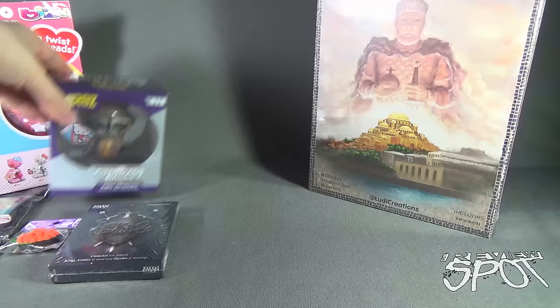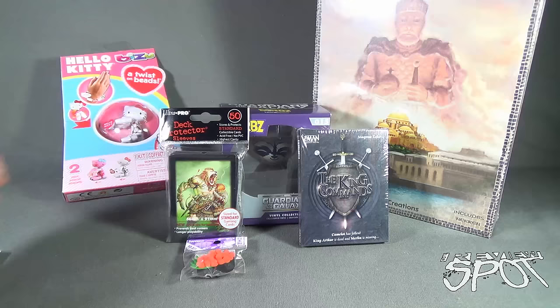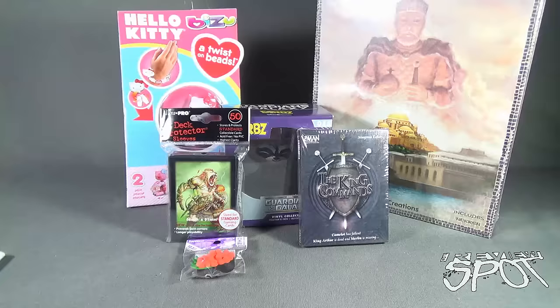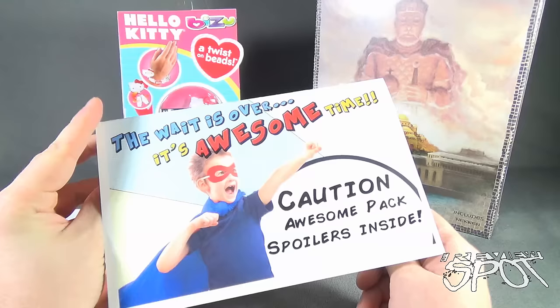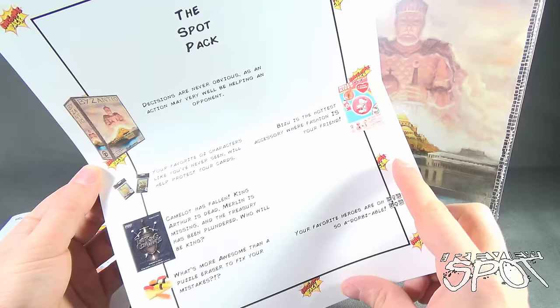We got Byzantio. We got Dorbs. The King Commands. Got an eraser. Some card protection sleeves. A Hello Kitty beads right there. I don't know why that's not staying up. There we go. And we got ourselves, of course, the Awesome Pack Activity Book. I guess now we can go ahead and read the book inside, the caution spoilers, because we already know what we got inside. This pack consists of Byzantio. Of course, again, the beads, the card protectors, the Camelot game, the erasers, and some Dorbs.